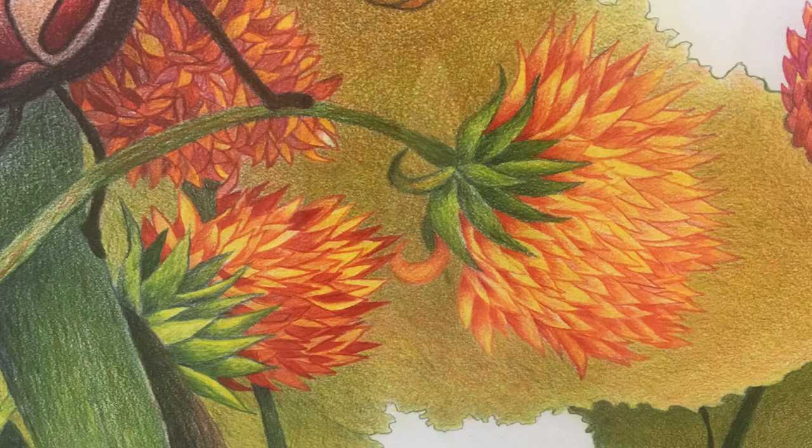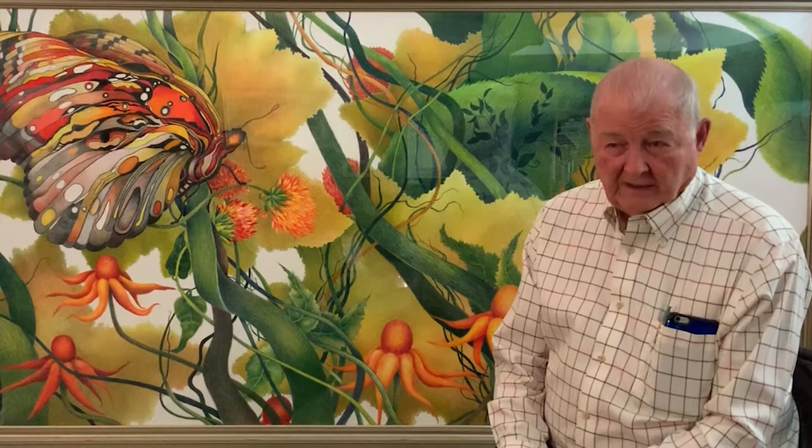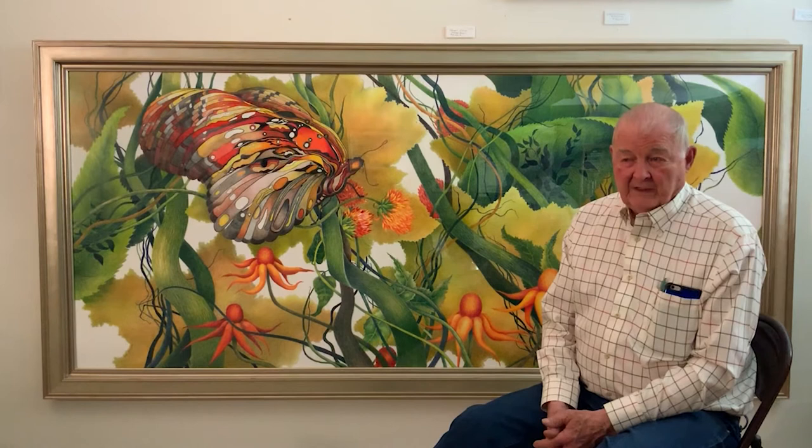Usually one this size, which is roughly 4 by 8 foot, takes me about a year from start to finish. I'll get an idea in my head, and I seem to have more or less a finished concept right when I start. In this instance, I knew I wanted the butterfly, and I didn't want him to be real, and I wanted floral and leaf.